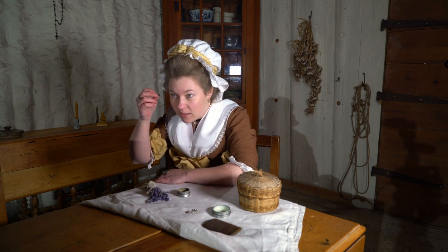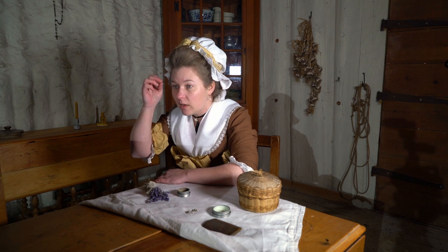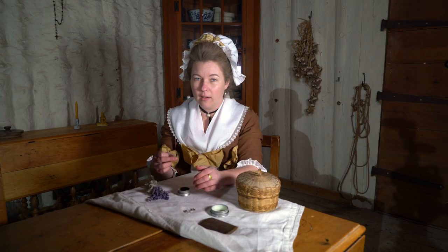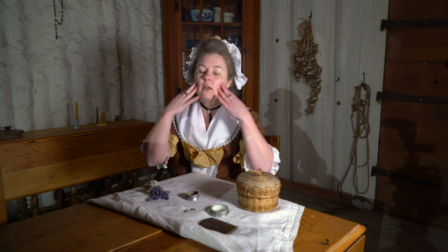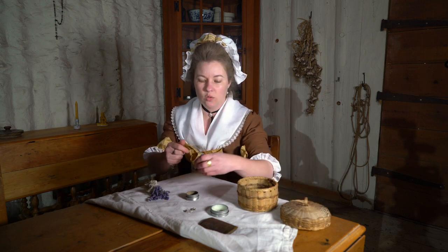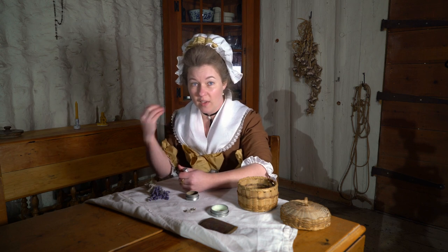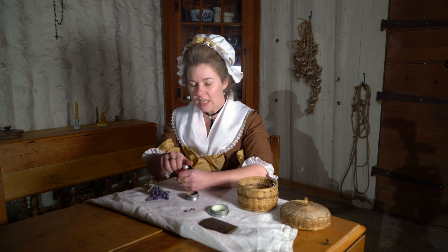It sometimes takes me a time or two, especially when the mirror is that far away. Okay, eyebrows are a little bit darker, I think. And I'm also feeling rather pale today. Partly because it's cold, partly because it's winter time. And one of the ways that you can make your face pop a little bit more is your eyebrows, but also your lips and your cheeks.